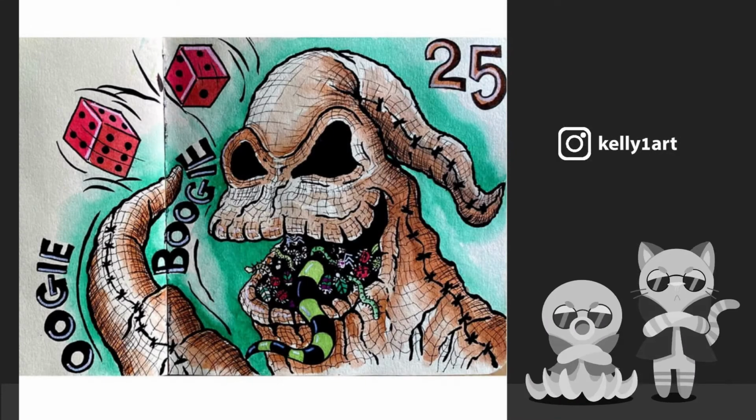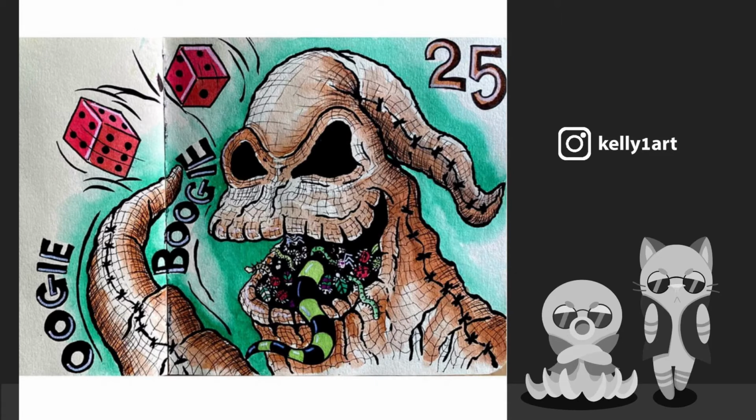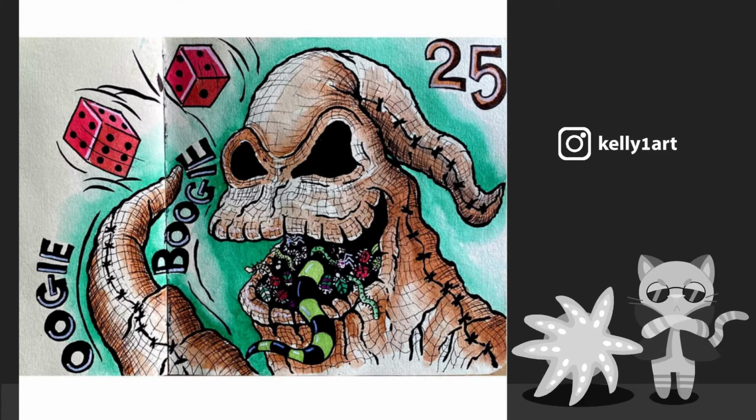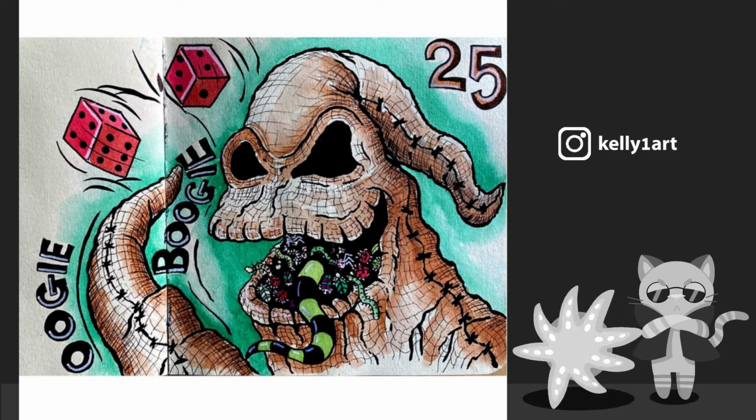So to start, we've got Kelly. Kelly created this gorgeous illustration during this year's Inktober. The idea of using Oogie Boogie for booger, like booger? I don't know how to pronounce it. I think it's ingenious, that idea there.